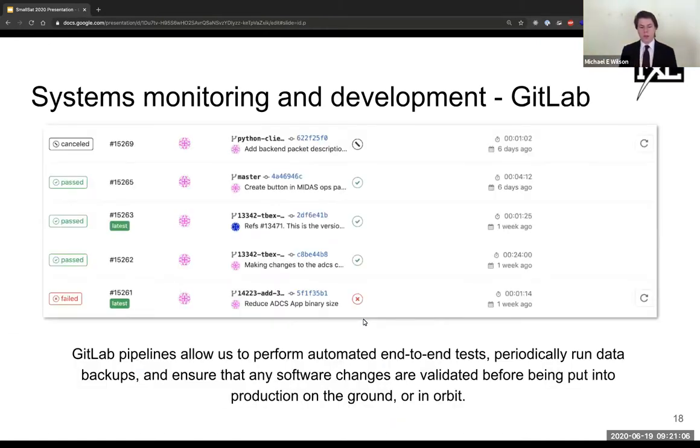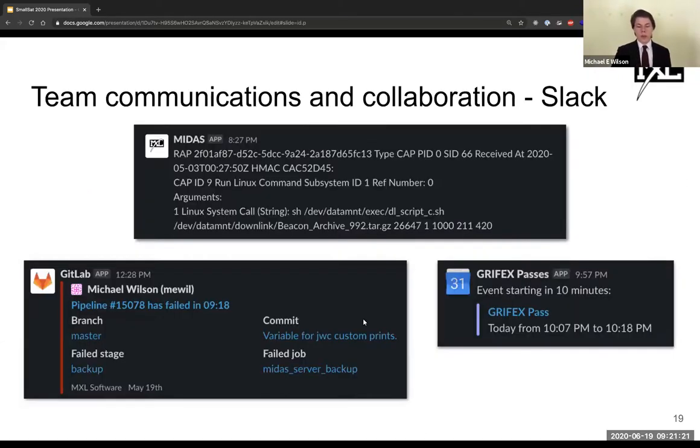To minimize failure through automated testing, Midas takes advantage of GitLab's pipeline feature for continuous integration testing. These end-to-end integration tests allow us to validate our changes before we risk putting them into production on the ground or in orbit. Midas also connects to Slack, not only in combination with Grafana to send alerts when systems encounter errors. We have also connected GitLab to Slack to ensure that any errors during software development are reported. By increasing this operational visibility, these Slack notifications make it easier for new members to understand existing services and illustrate our development process.